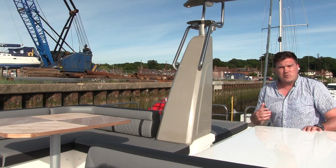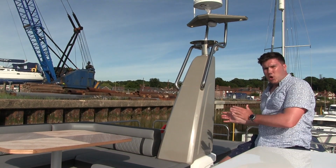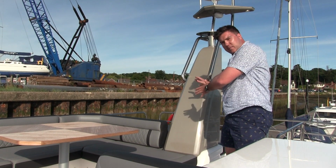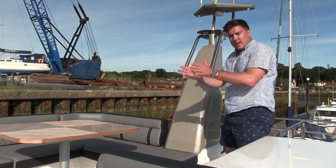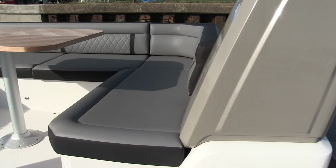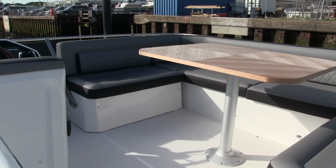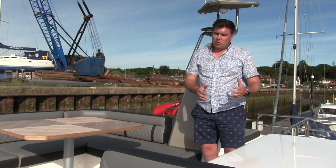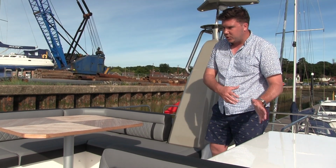The flybridge feels really big because it extends back a long way. It's well compartmentalised as well. You have dedicated sunbathing space at the stern here, as well as the sunbathing space on the foredeck, and a really big dinette amidships, nice comfortable seating and high backs as well, so you really feel like you're in it and not on it. Opposite is the wet bar, which has the usual stuff of a grill, sink, fridge, an ice maker.